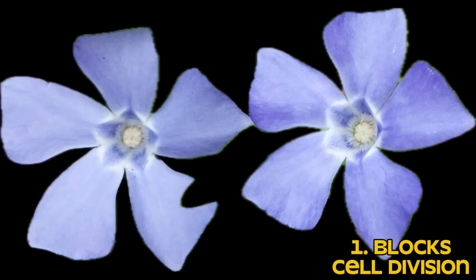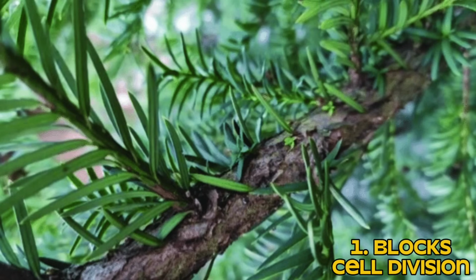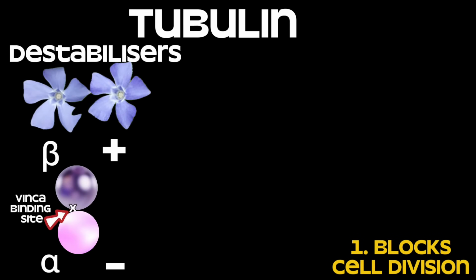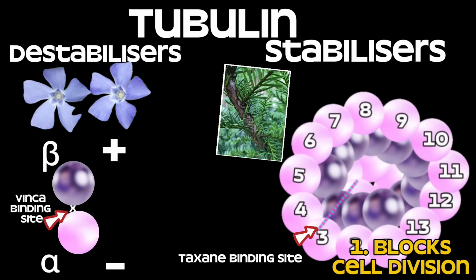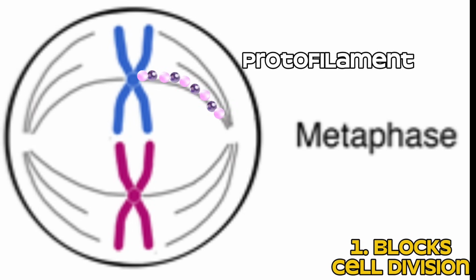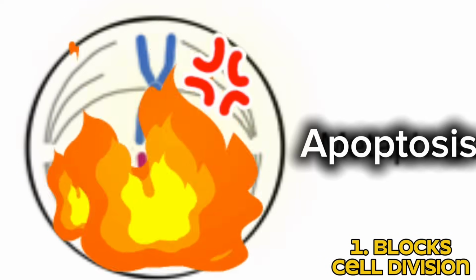Traditional chemotherapy drugs derived from periwinkle, vinca alkaloids, or pine trees, which give the taxanes, use the same method of action at different binding sites on the heterodimers or the microtubules. When a cell which was trying to divide is prevented, as the rope or protofilament doesn't operate correctly, it stops cell division and triggers apoptosis and death of the cell.